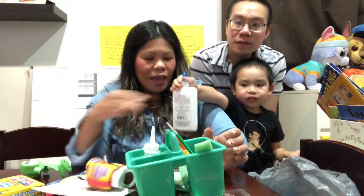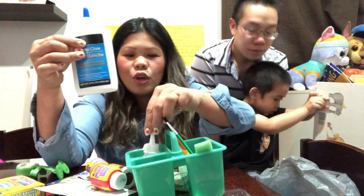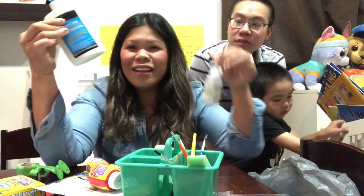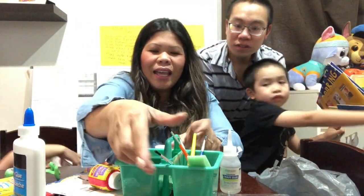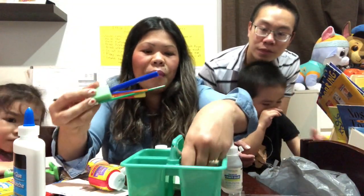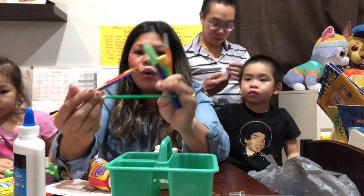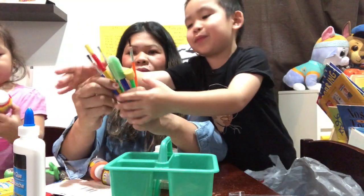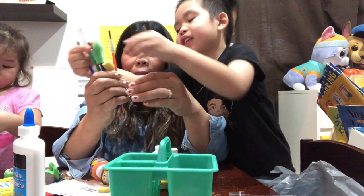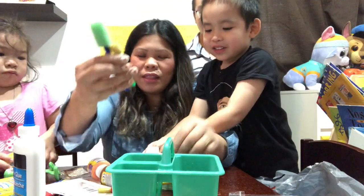And then I also bought a glue because Ethan used a lot of glue in school. So I bought two glues. I actually did not realize I bought two, so that's kind of a mistake. Again, they already use this. But I also bought brushes because, for some reason, my kids keep losing their brushes. How many brushes are here? One, two, three, four, and then these.